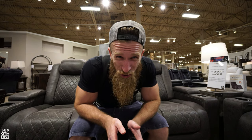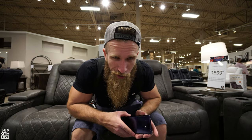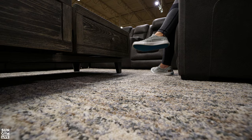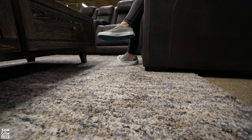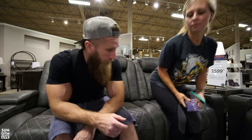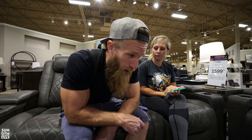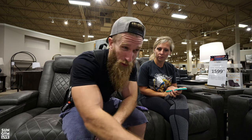Do you know how expensive this rug is? Hey, let me just show you the rug, and you just comment down below how much you think this rug costs. All right, so you want to know how much it cost? $549 for the rug. You obviously never went shopping for a rug. I've seen rugs at Walmart and they're like $20.